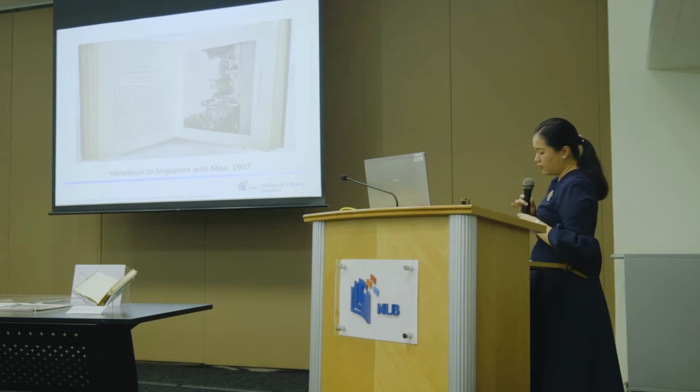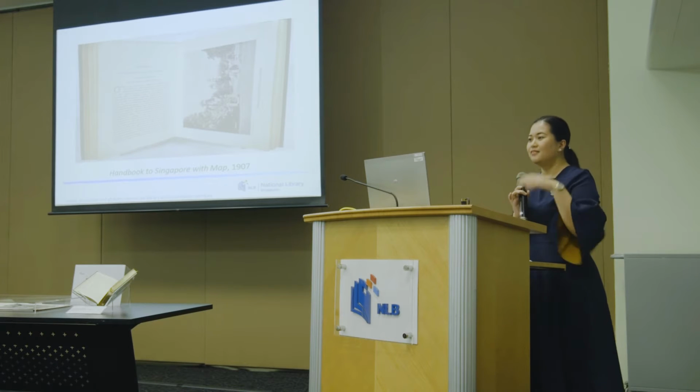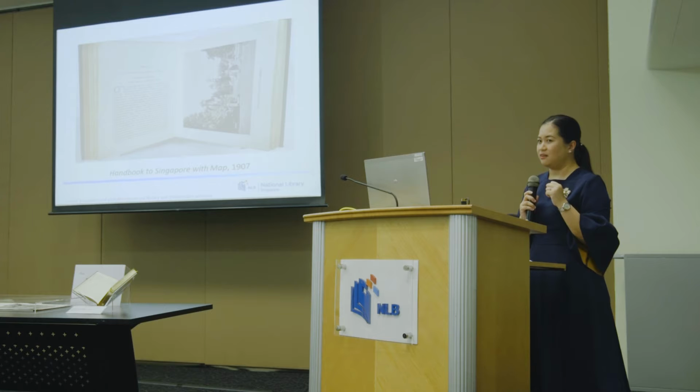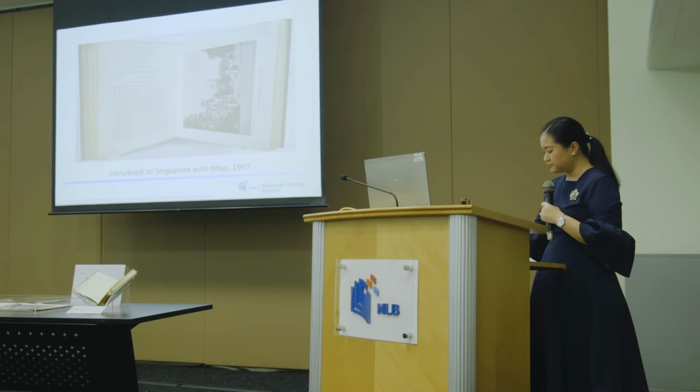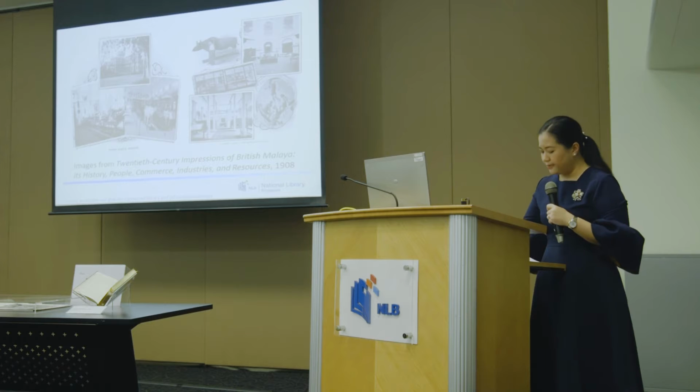So I think you all should be familiar with the history of Botanic Gardens. No? Okay, never mind. Then I just have a short recap. It was set up by Sir Stamford Raffles as the first national garden in 1822. It was called the Botanical and Experimental Garden at Fort Canning, which closed in 1829. Then in 1859, 30 years later, the Botanical Gardens at the present Tanglin location was founded, and later renamed Singapore Botanic Gardens. And recently it became a UNESCO heritage site.